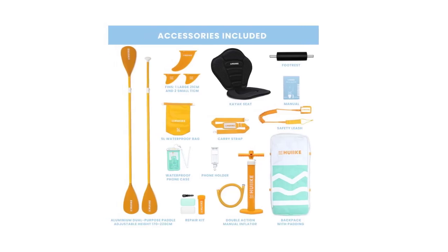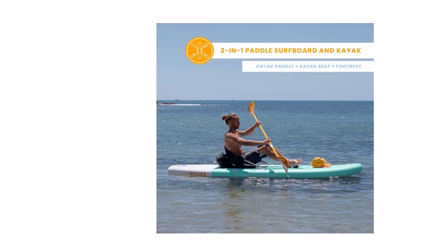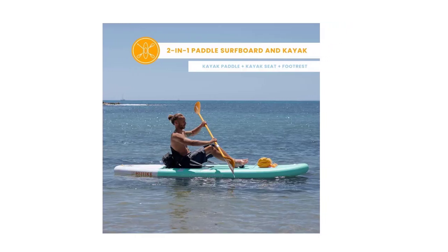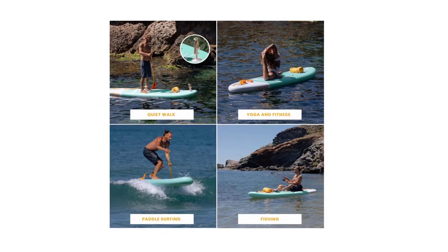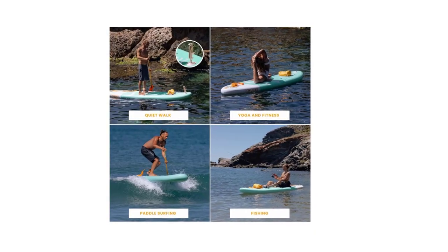The build quality feels military grade, as advertised. The sidewalls are reinforced, which I appreciated when I accidentally bumped into a wooden dock. No scuffs or issues at all. The stability is great thanks to the wide base, and the EVA rubber layer on top is quite thick. It feels very secure under your feet, which is exactly what you want if you're still working on your balance.